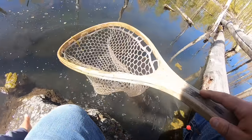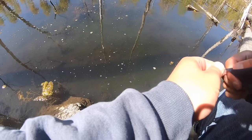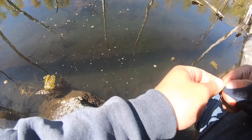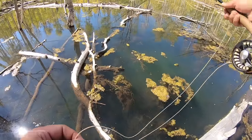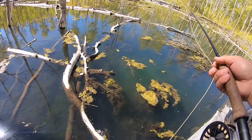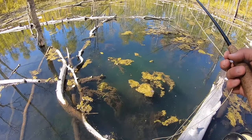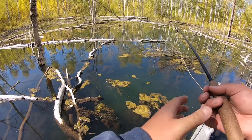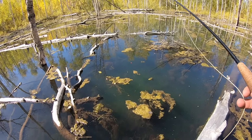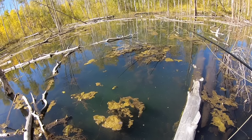There you go. Let's get another one. Oh, of course, I hooked myself. Genius over here. Oh, that's a big fish. Oh, that's a chunk. Oh, he denied it. Dude, that's the biggest fish I've seen down there. That was like a 14, 15, 16 incher maybe. That was a chunk. He looked at it and then swam right away. Didn't think twice.